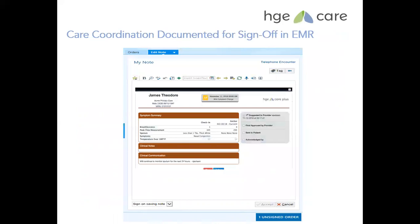That's a great segue into our next slide. Let's take a look at one that we developed for another client. So here's a visual illustration of what the document in an EMR would look like when HGE Care nurses suggest a care pathway for a Care Plus patient. The order is placed and routed to the provider for approval, and this includes the symptoms reported by the patient for the day of the symptom change, as well as the snapshot of the patient's baseline symptoms here. So this is a nice summary with the recommendations, and this can be put within your own EMR and then sent off to the provider for approval.